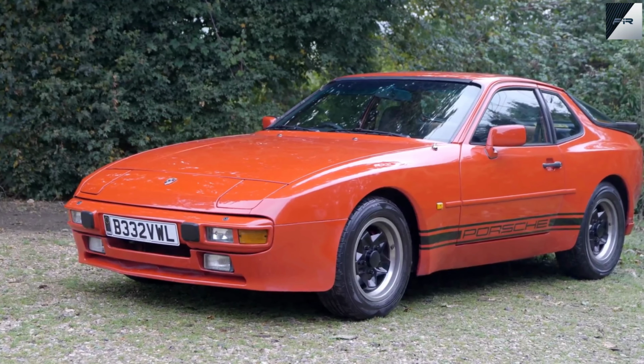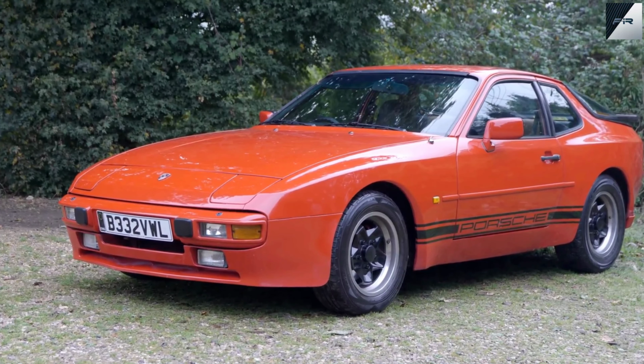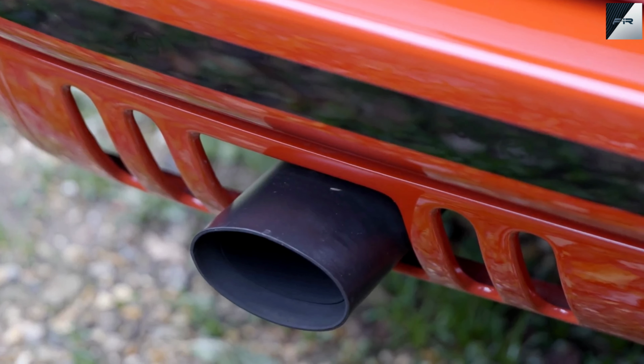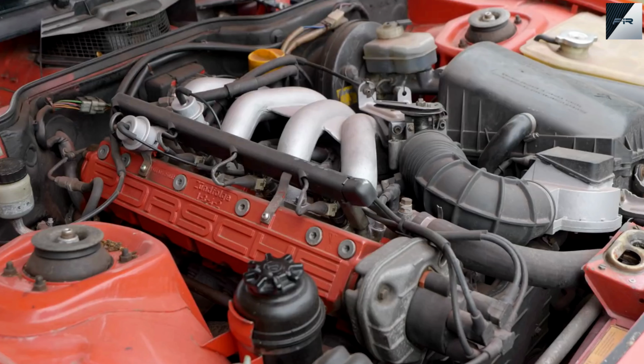It wasn't just fast, it was sophisticated. Porsche incorporated advanced technologies like a reinforced gearbox, upgraded suspension, and improved aerodynamics, making the 944 Turbo as much a grand tourer as it was a track weapon.